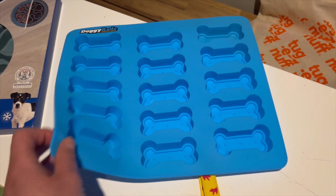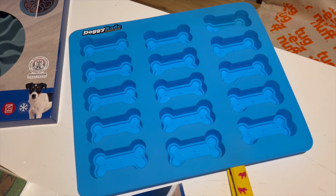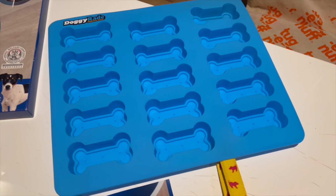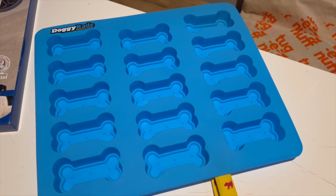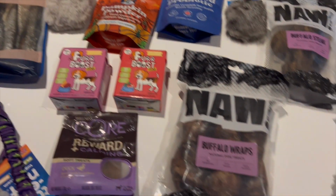Then we got one of these really nice and big silicone mats. These are for frozen treats. I got this one because it's bigger than other ones we have. I'm really keen to give this a go because my dogs are quite big. So I thought maybe we'd try this one out.